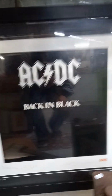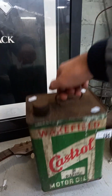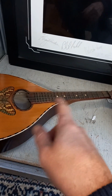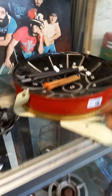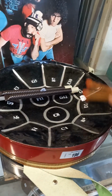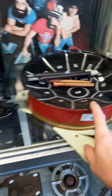AC/DC frame tribute Back in Black with the facsimile signatures. Wakefield oil tin and contents. Nice little sort of mandolin or something. Chili lamp and a Primus little sort of camp stove. Fantastic old tin drum, which was brought back from Trinidad in 1978.